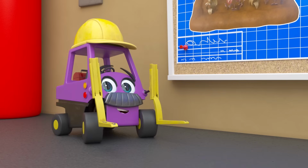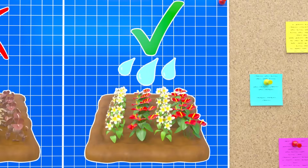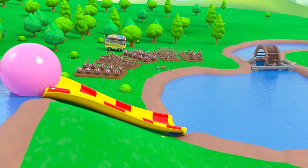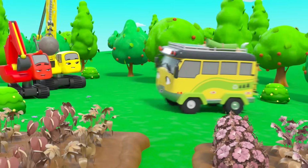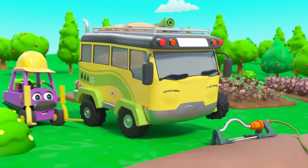It's Construction HQ! What's in store today? Those flowers don't look very well. They need some water. Time to save those flowers. Daddy Bus is very worried about his flowers. Not to worry, the gang are here to help. Those flowers really need some water.